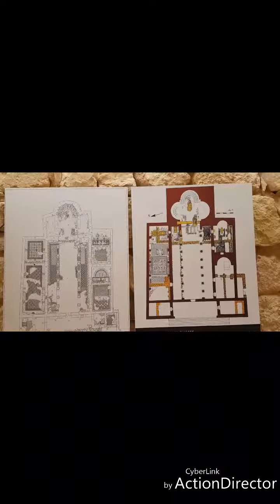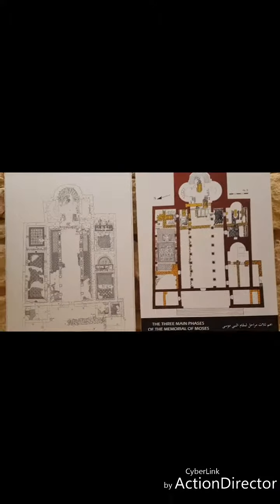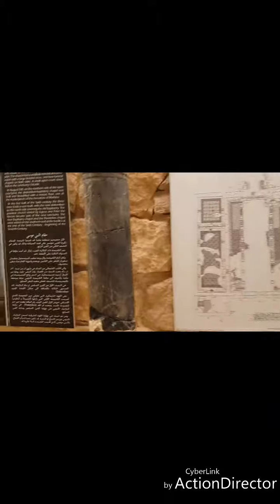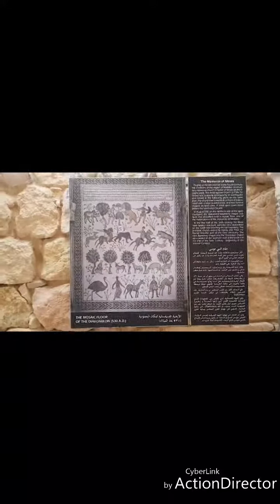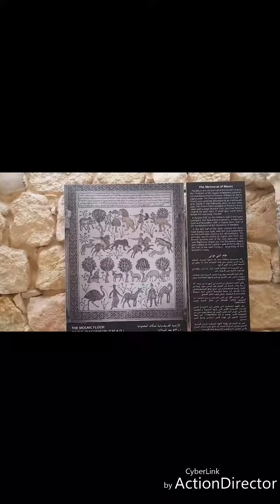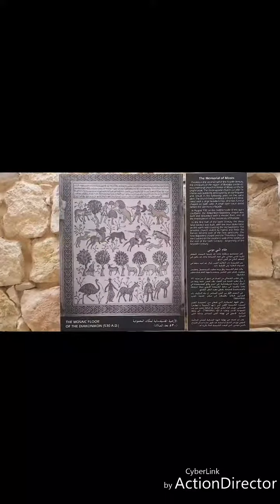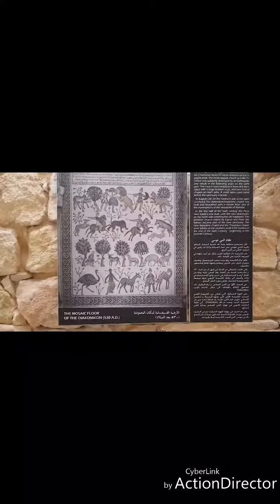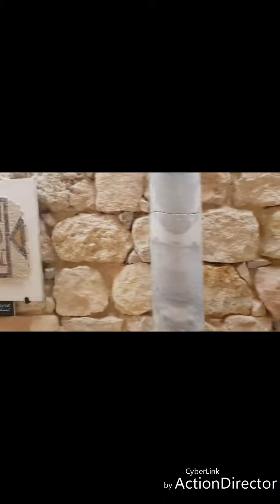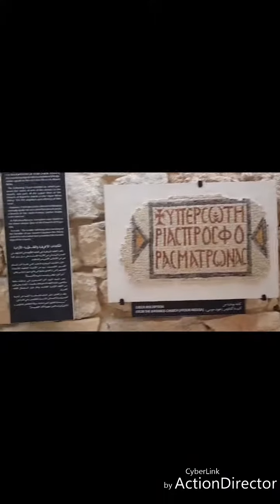Description of the memorial to Moses, so where we've just been, into that basilica. Mosaic floor, probably the second half of the 4th century. Christians in the region of Madaba constructed a memorial church in honour of Moses. A Greek inscription from the church.